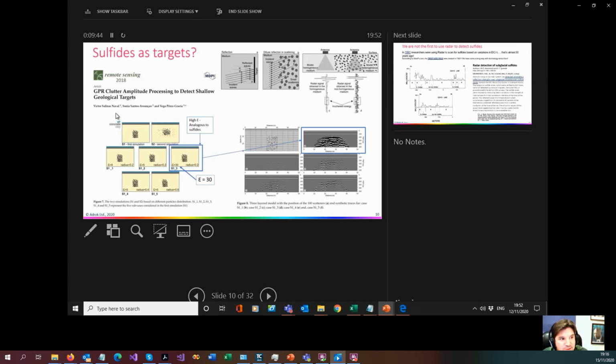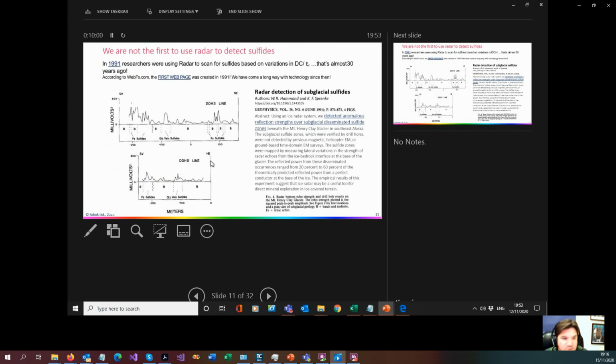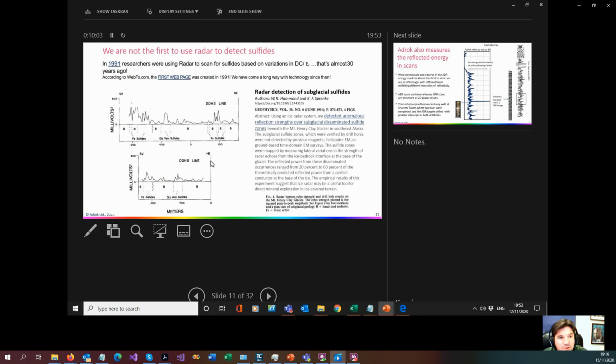Now the ground penetrating radar, I mean, other companies have purported to measure sulfides through the ground, albeit just a few tens of meters through the ground. But using the dielectrics, you can differentiate between sulfides. So we get a nice dielectric of 30 for sulfides because it's high conductivity, which is interesting. And other researchers have published papers on finding sulfides. Hammond and Sprank found that they could see sulfides through subglacial material, through sort of permafrost material, which was interesting.